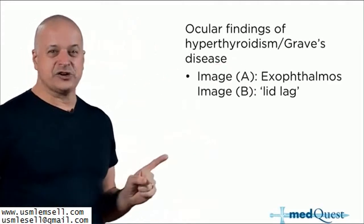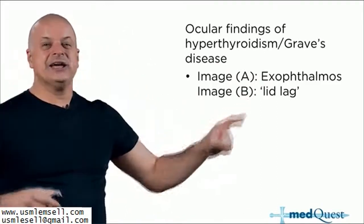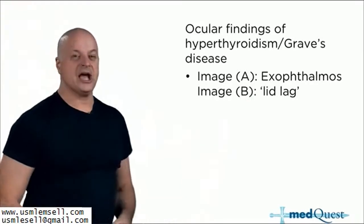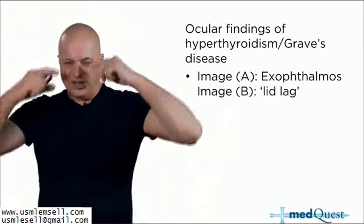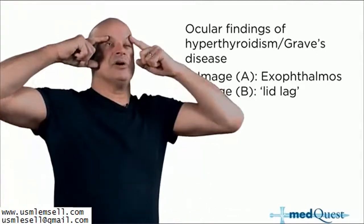The ocular finding in Graves' disease is exophthalmos, and the lid lag is because thyroid hormone is stimulating the third cranial nerve, because thyroid hormone has sympathetic activity, and the third cranial nerve can lift the eyeballs out of the way.